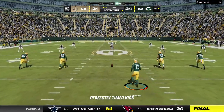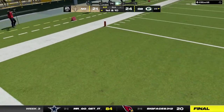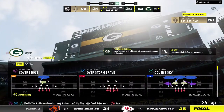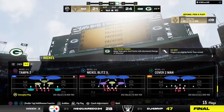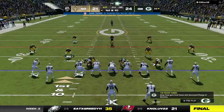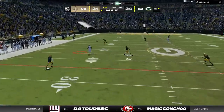So the Packer kickoff team set to go as they will kick this one away. And they will not get a chance to return this one. It's through the back of the end zone for a touchback. The Saints offense on the field ready to get their drive started. They had gotten the lead with the opening drive touchdown in the third quarter. Now they relinquish that lead back. Could be in for an interesting second half.